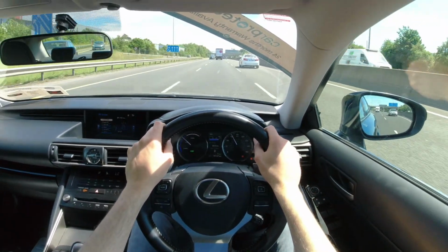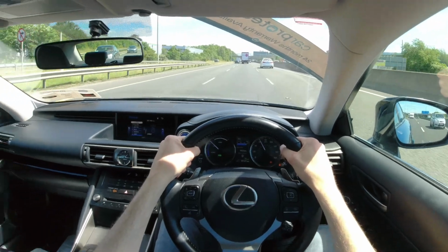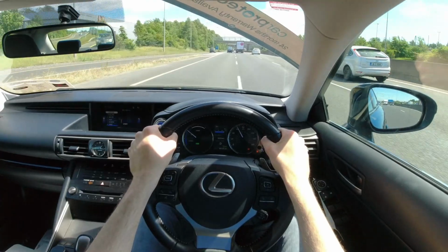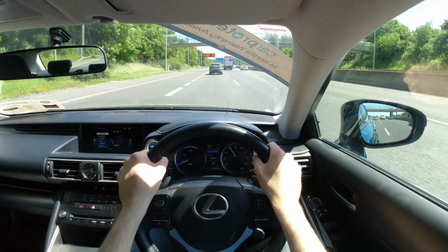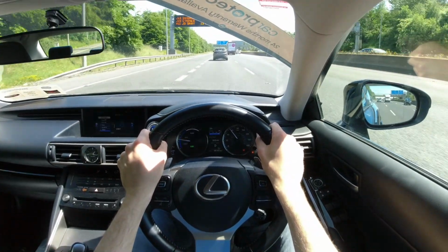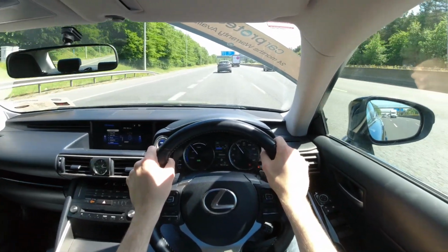So like we said, this car is more of a comfortable cruiser than a sports saloon, and really when you think about it, the IS makes perfect sense. Not all people want a car that's sporty to drive. This Lexus is for a buyer that wants a premium, comfortable, nicely designed hybrid saloon, and this car ticks all those boxes.